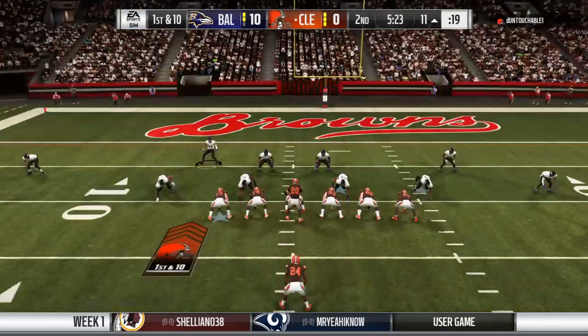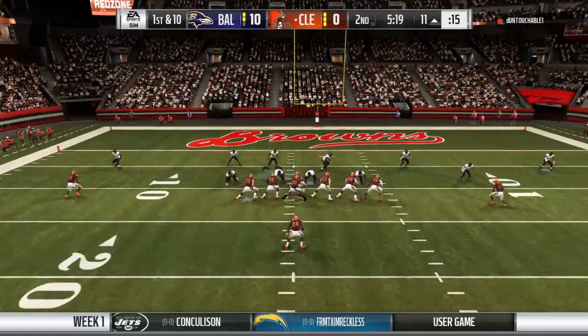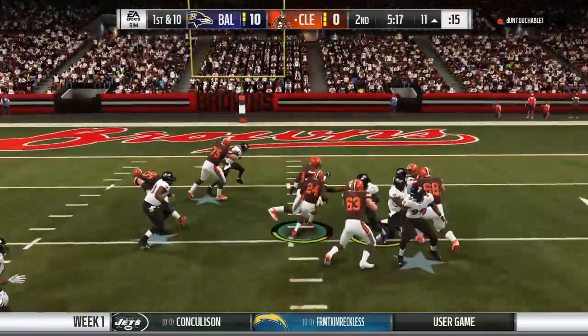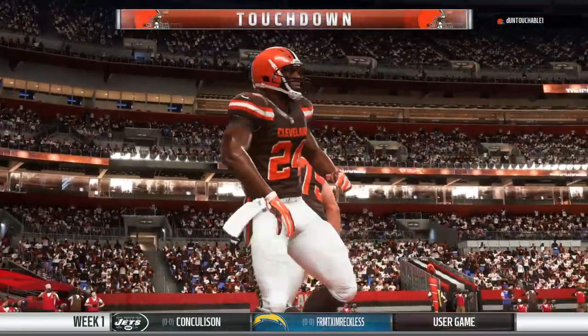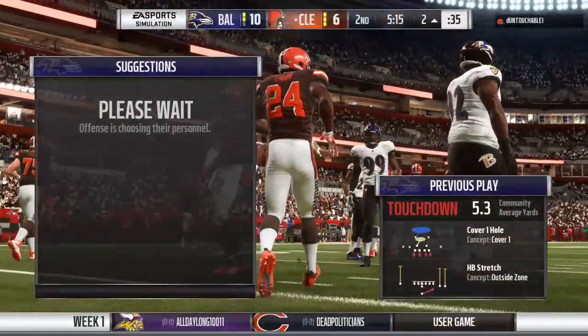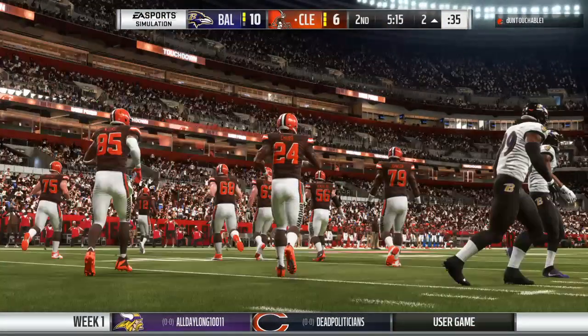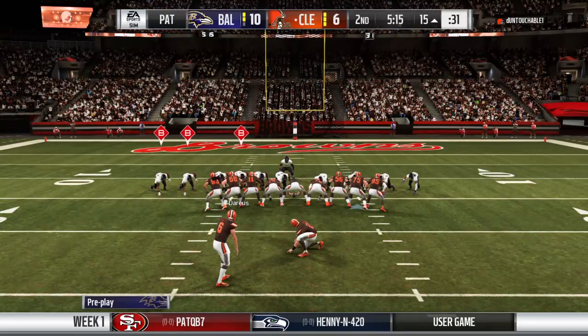Back 99 Philly, here we go. Gun. On first down, they'll run with Chubb. And he'll take it into the end zone for a Browns touchdown. Nick Chubb taking it in from 11 yards out. And the Browns have cut it back within a score.